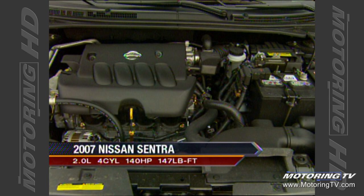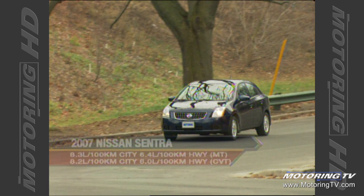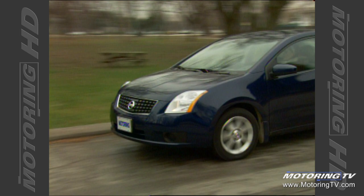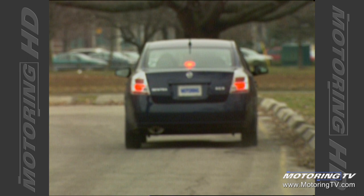This car has a 2-liter engine now rather than a 1.8. It has 140 horsepower, 147 pound-feet of torque, and its torque peak is at a really low 2,400 RPM, so it feels really good around town. It accelerates really well on the highway. It's got a long wheelbase and a really advanced suspension system, so it rides really well and feels like a bigger car than it really is.